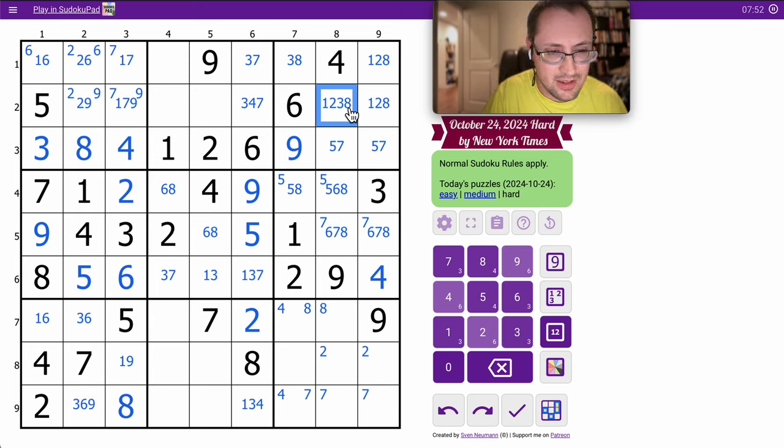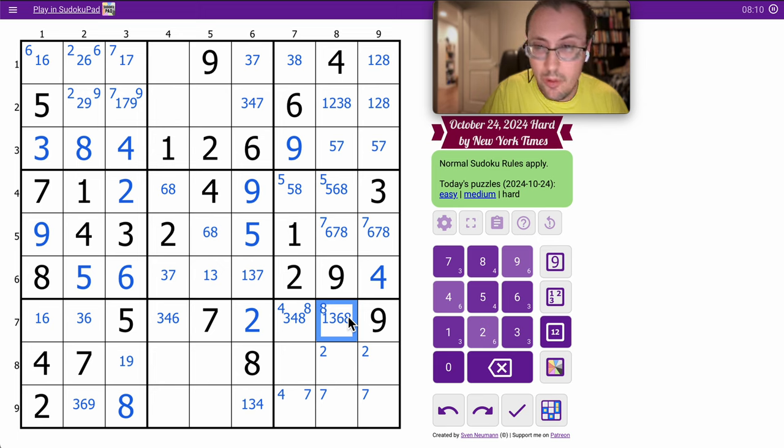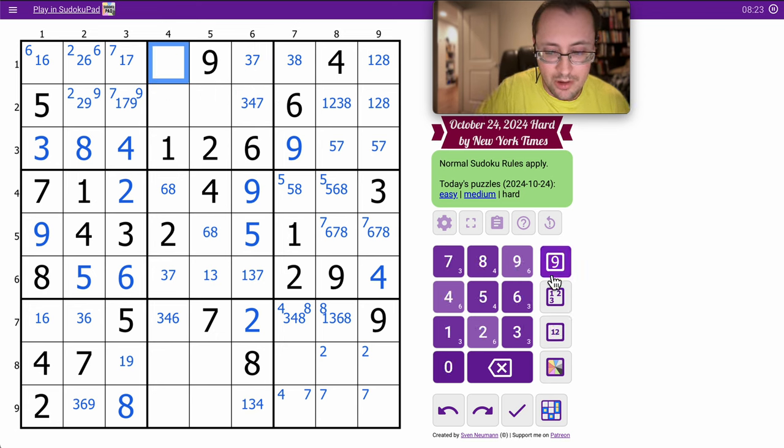Two, five, seven, nine leaves one, three, four, six, and eight. Three, six, and eight, that can't be four. Oh, these aren't five, and these aren't five. Where does five go in box two? There's one space. So one of those is a five.